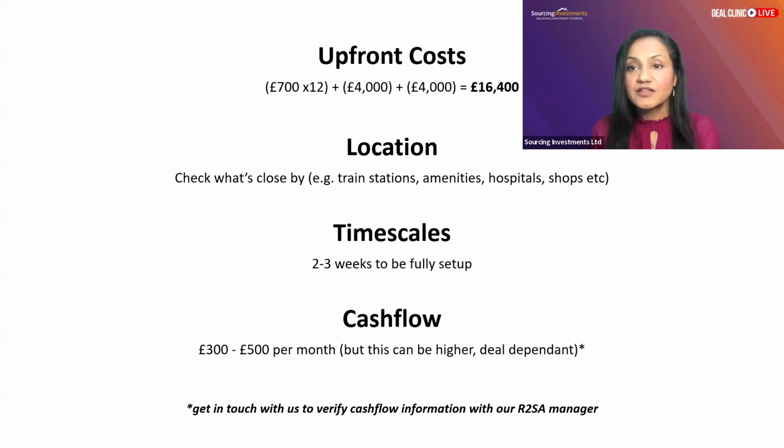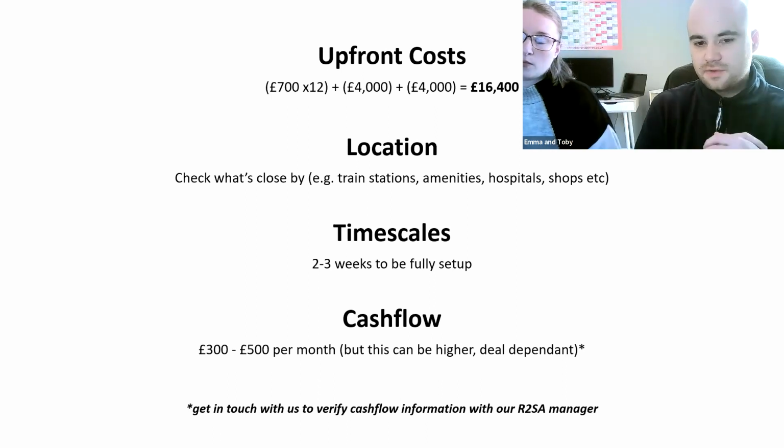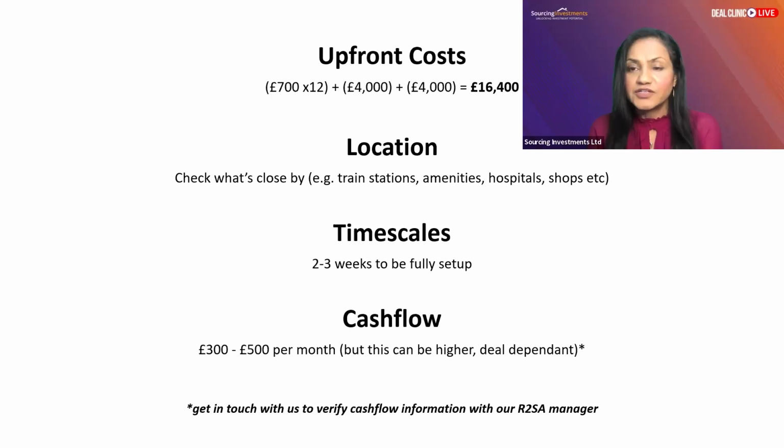Amazing. So I hope that answers your question there, Baggy. Baggy's actually put, and also limited companies. There's no difference with limited companies in terms of facilitating these arrangements. Yeah. Perfect. Brilliant. Thank you.